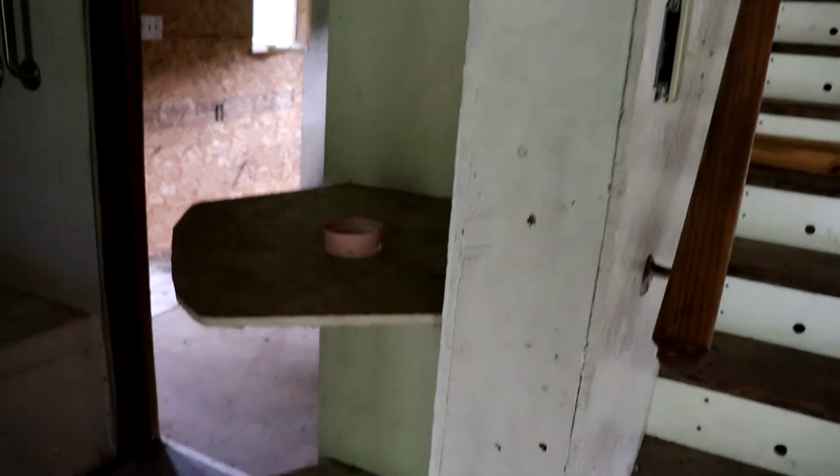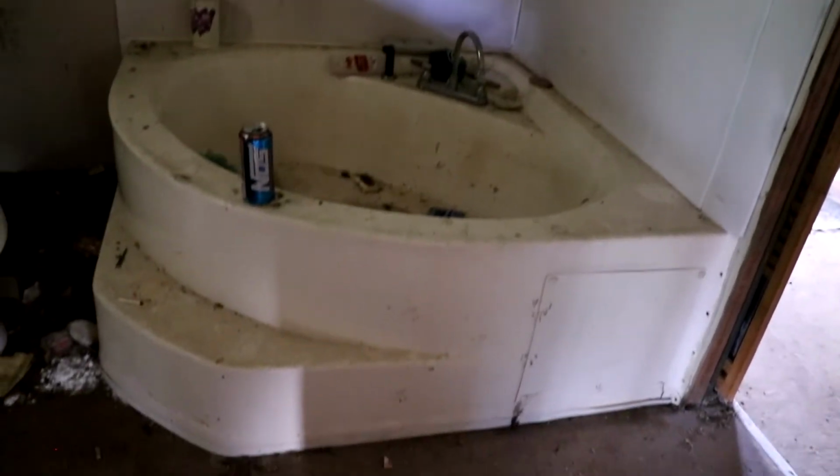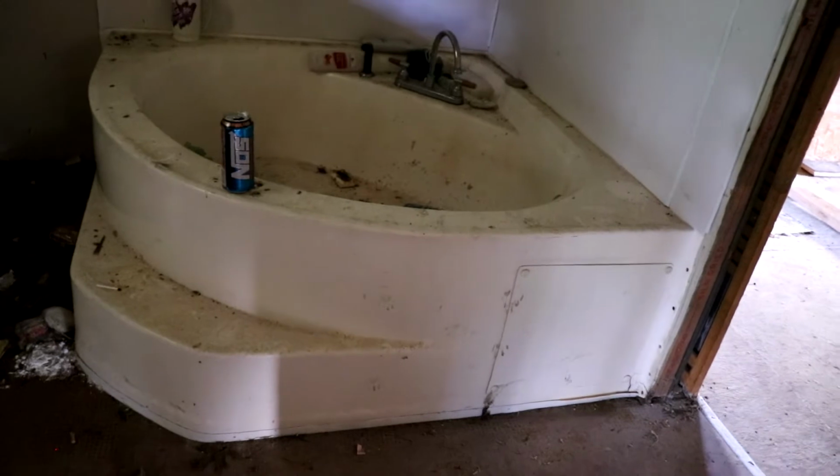Okay, so here's the bathroom. It had two shelves here. And of course, another doorway. So it had a shower with a round curvature. And it had a nice little garden tub. A little small one, but it's still a garden tub.